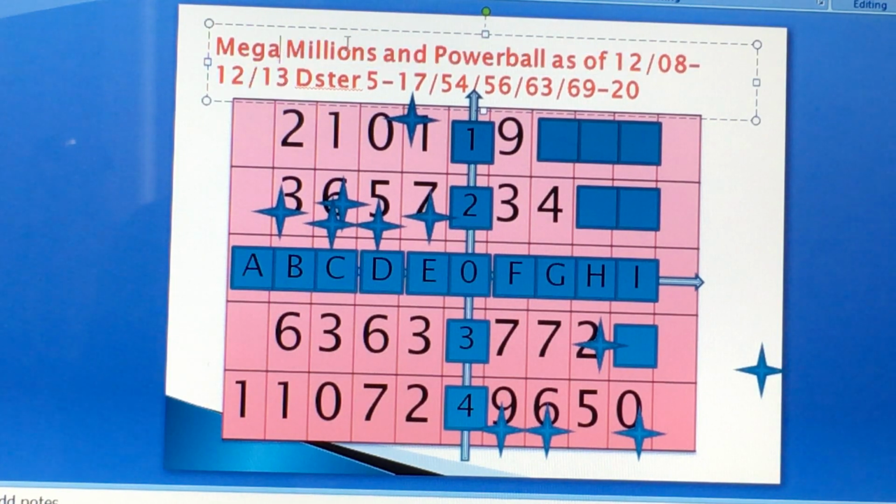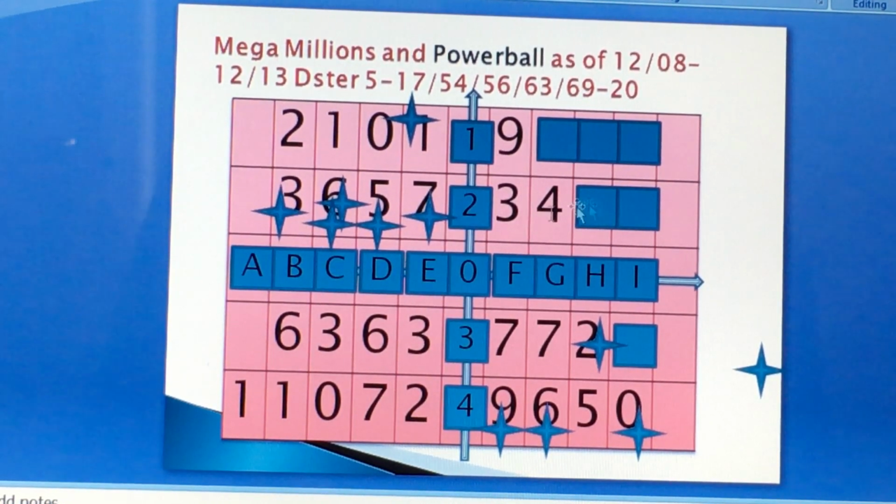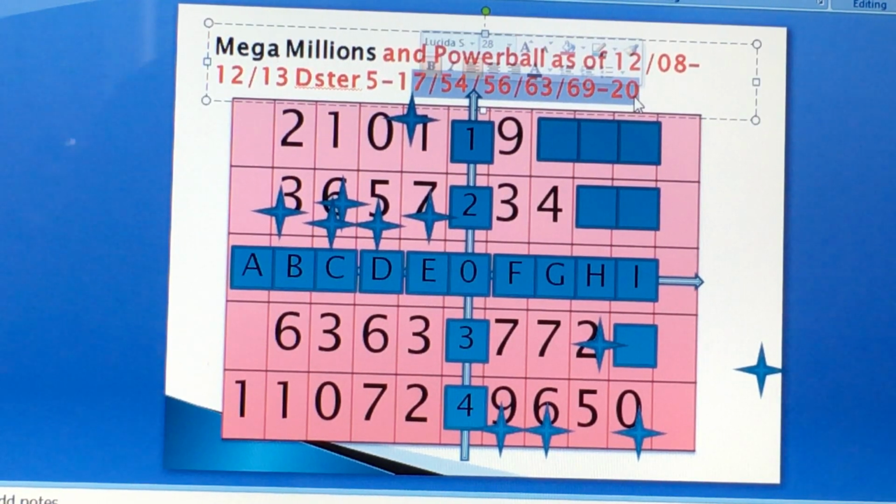So for Powerball, we have a lot of winning numbers in that Dster. Let's look at the Powerball: 1, 2, 3, 4, 5. We have 5 numbers in the Dster, so the only number not in the Dster is really 54. Now 54 can be used in the blue box right here for Powerball. Now you look at the Dster 5 winning combination. Let's set up the winning combination.